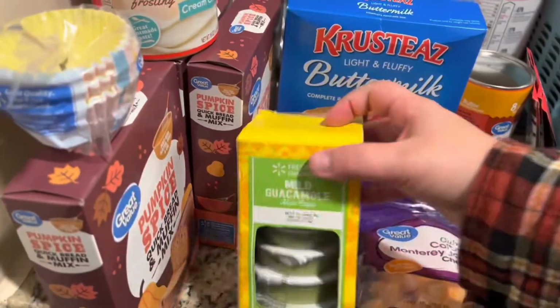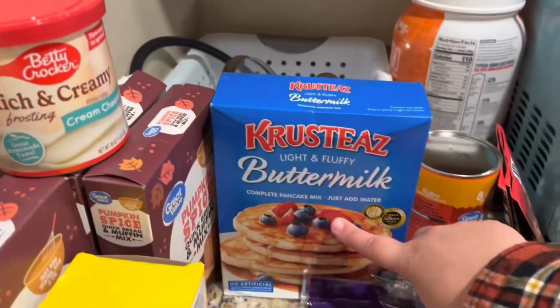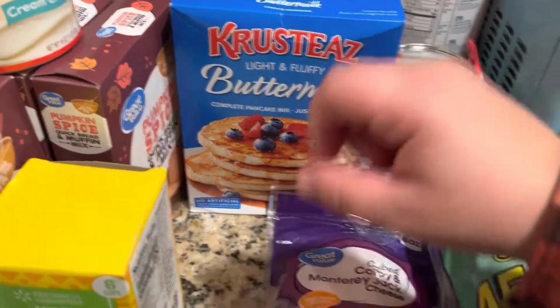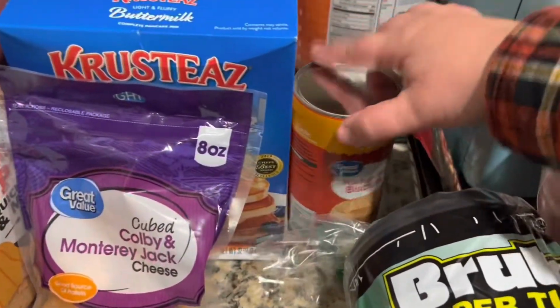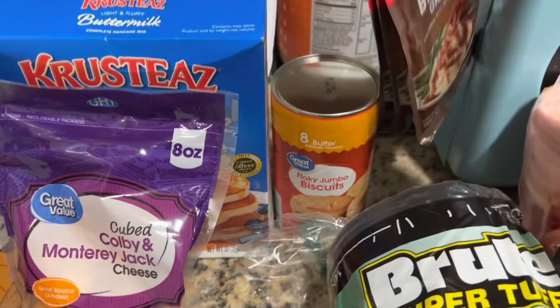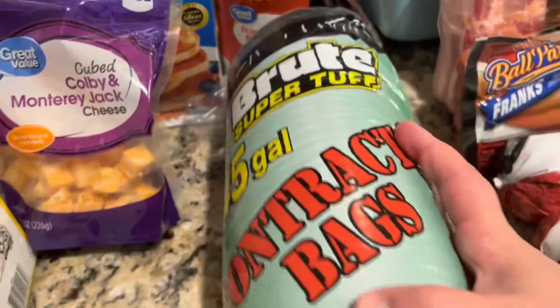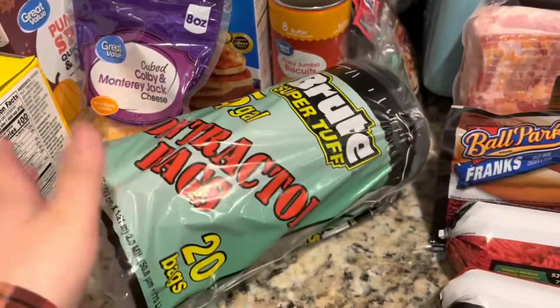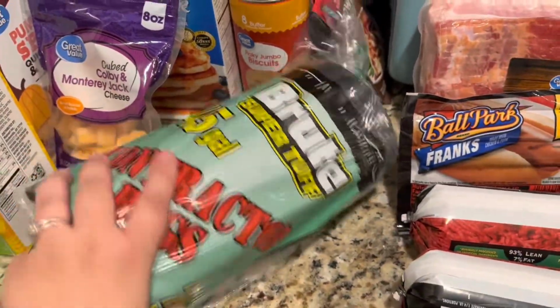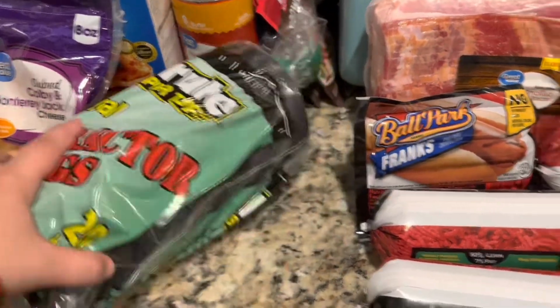I got some more guacamole cups. We love those. Some more pancake mix. Some cheese squares. Nathan loves those. I got some more biscuits. A whole bunch of brown gravy. Some more trash bags. We get these just because it's cheaper. It's the cheapest option for that size. So we get those.